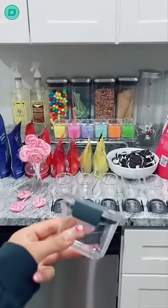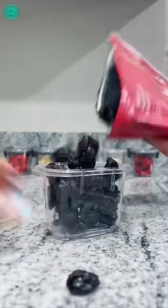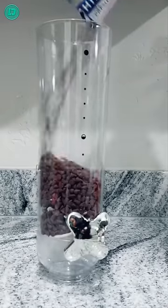I'm gonna fill these with dried fruit. First, strawberries, bananas, raspberries, blueberries, mangoes, and cherries. I put them on these shelves I got off Amazon. I'm gonna put everything on my Amazon storefront, by the way. Anyways, let's fill these. This one's gonna have crushed Oreos. This one's gonna have chocolate chips.